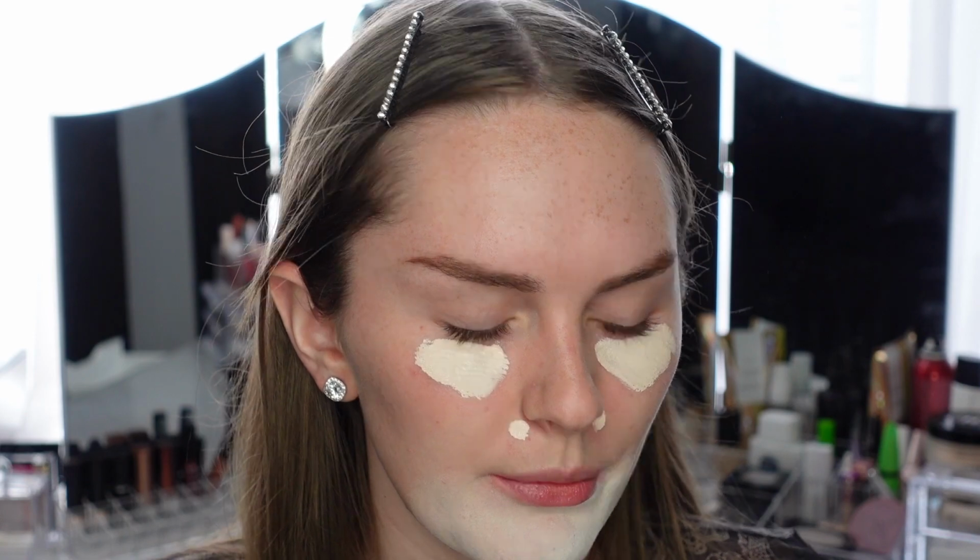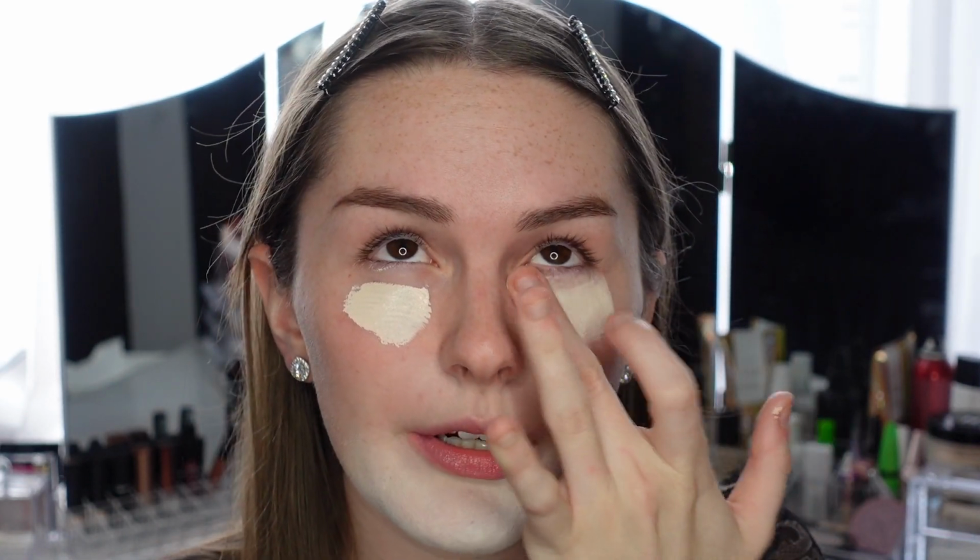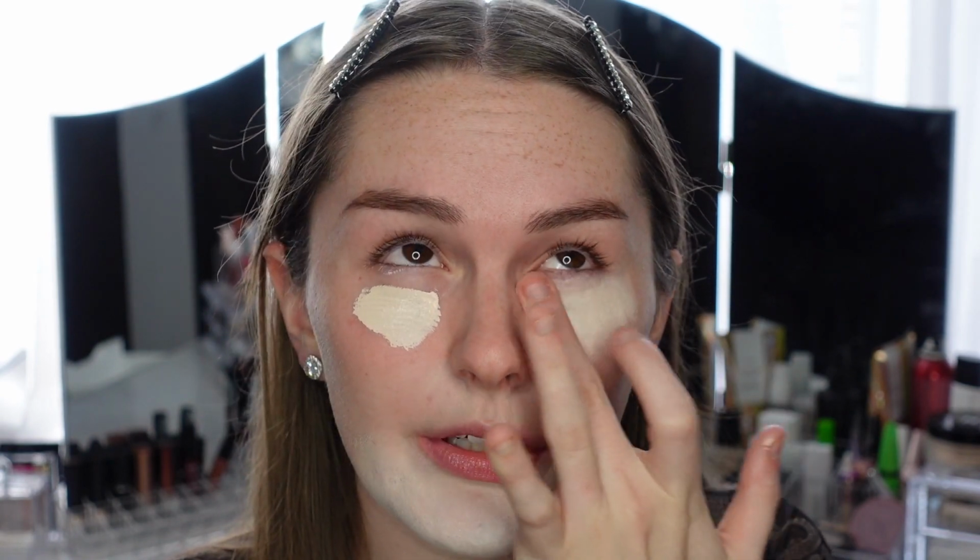So on the bottom of this, it says baking and loose setting powder. So I'm gonna use it to bake. Okay, now we're gonna go under the eyes, and I'm a little worried about this because last time it looked really weird. I'm also gonna go on the eyelids because we're gonna do eyeshadow, and I want a base.